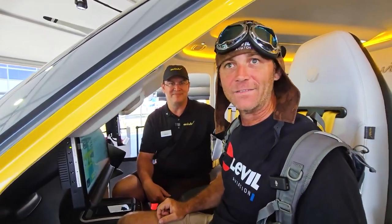We're going to check out the outside of this aircraft, and then I think we're back out in the heat for some more awesome AirVenture 2023.